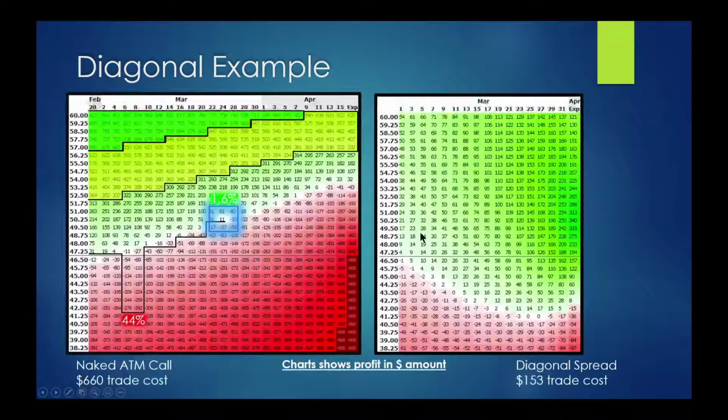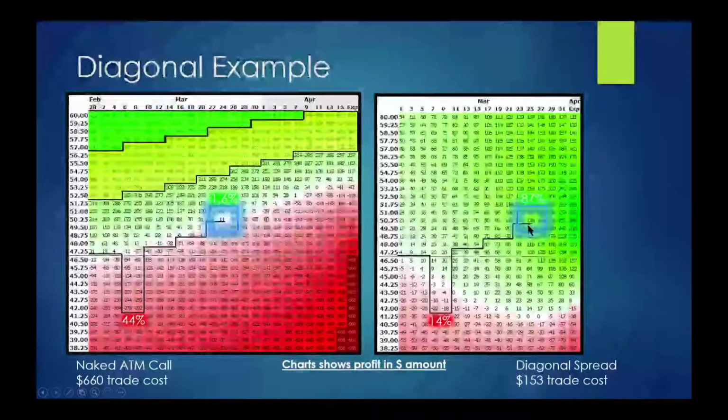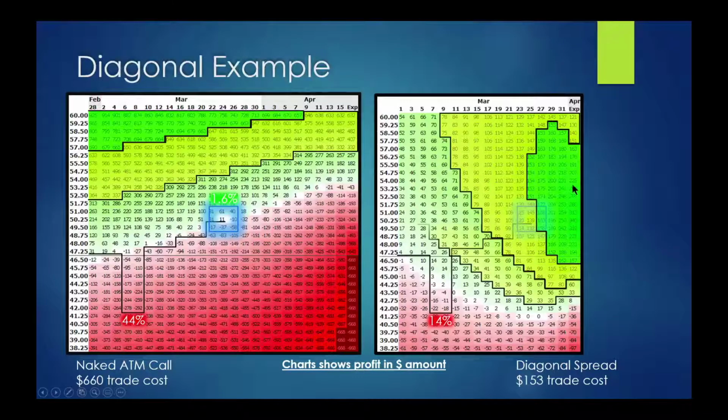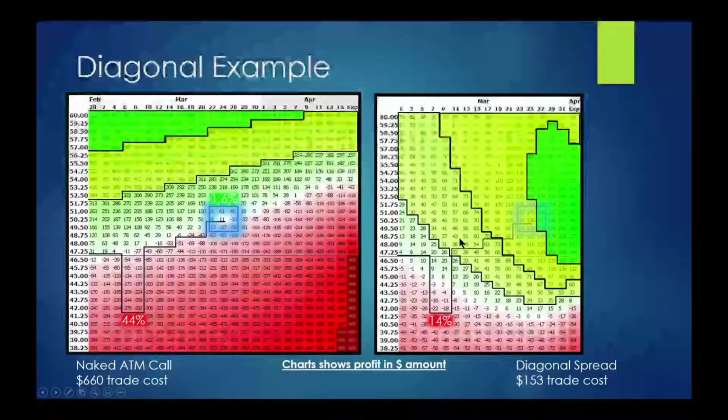And here's your chart on this, very similar to the calendar, but this is almost a completely inverted theta curve. You look at the same scenario: 14% drawdown, 87% profit, and $153 to trade this. There's your 100% plus zone, 50% plus zone, and your 20% plus zone. So very quickly within the first week, just moving sideways, you're at 20% plus on this trade. And even if it drops down from there, you're following the theta curve, so even if it starts dropping off, you're maintaining the same profit.